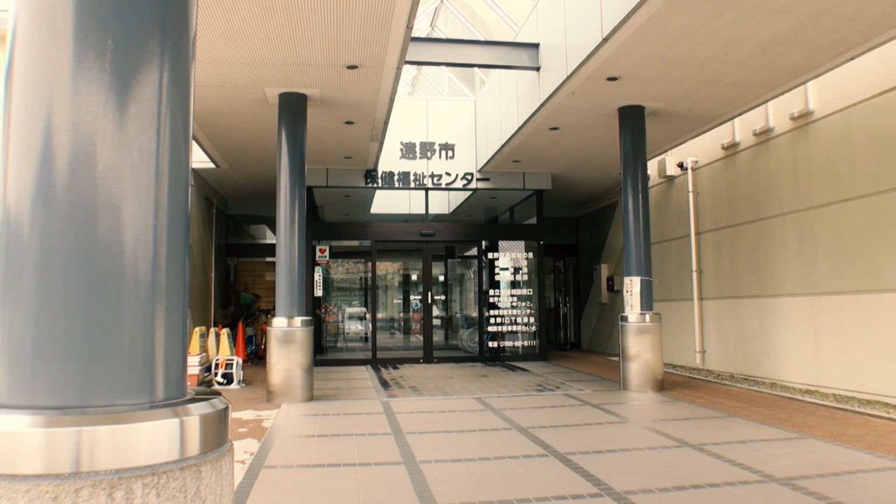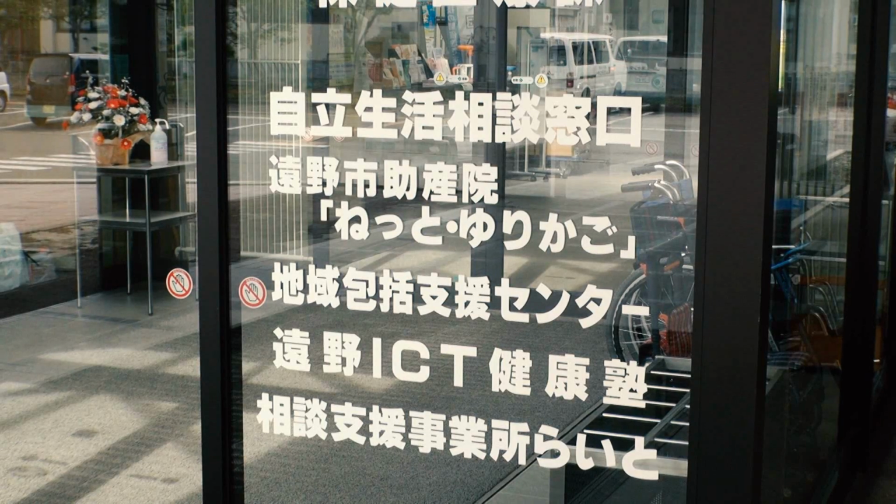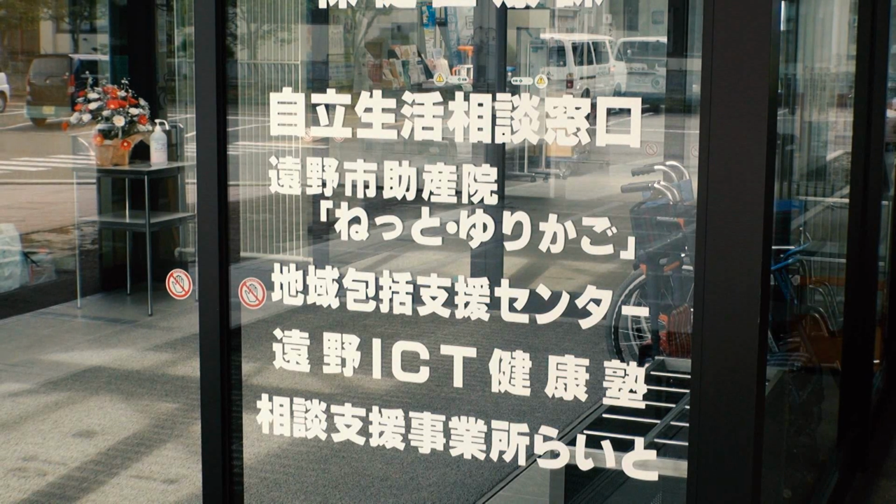Iwate Prefecture manages the perinatal healthcare information network, Ihatov. Data could not be retrieved from damaged hospitals along the coast due to the tsunami and power outages, but medical information was available in Tono City thanks to the Ihatov network.